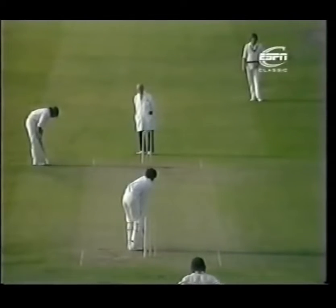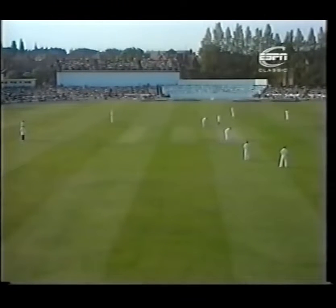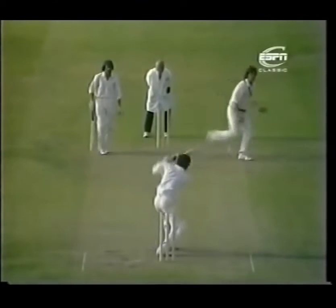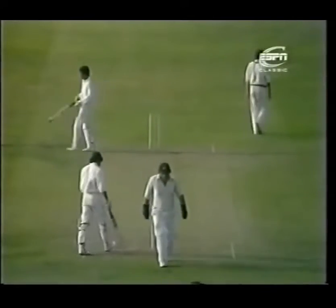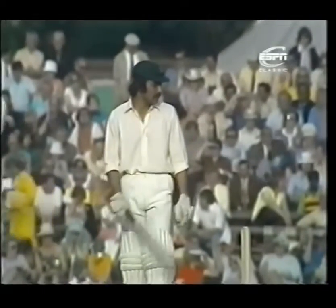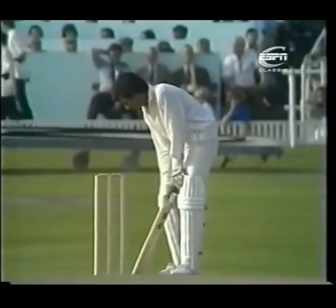Thompson's asking for a field change. He's having mid-on pulled around a bit more to mid-wicket. Can't believe he's going to waste a bouncer at this stage of proceedings. A great shot, and beautifully fielded by Doug Walters. Certain boundary cut off there. 20 overs still to go, and just over 100 needed, so it's 5 an over. Pakistan are doing it easily at the moment.